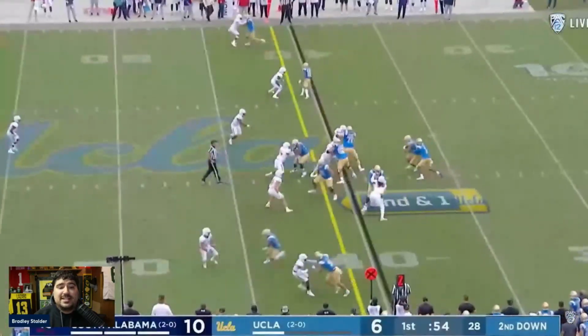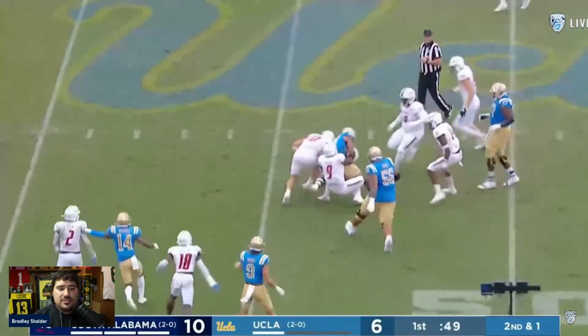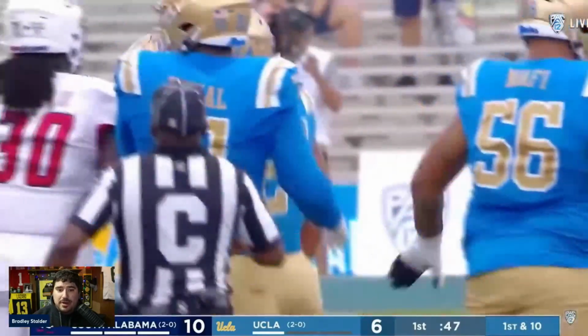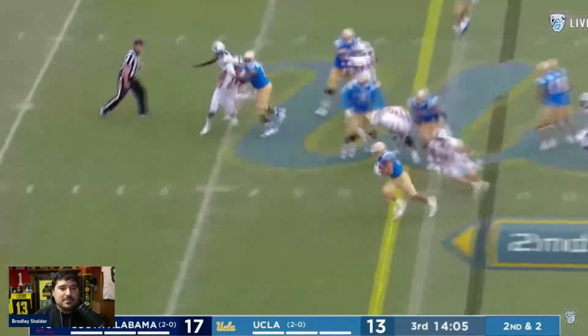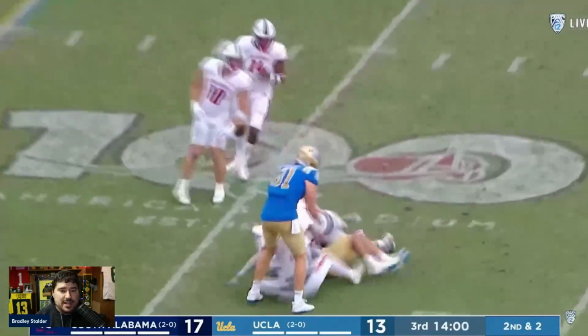What makes Charbonnet stand out is his ability to break tackles. He's got a whole arsenal of moves to evade defenders and keep the chains moving. And don't be fooled by his size. At 220 pounds, he carries it easily and is surprisingly elusive. He's also got soft hands and was heavily featured as a receiver out of the backfield at UCLA.